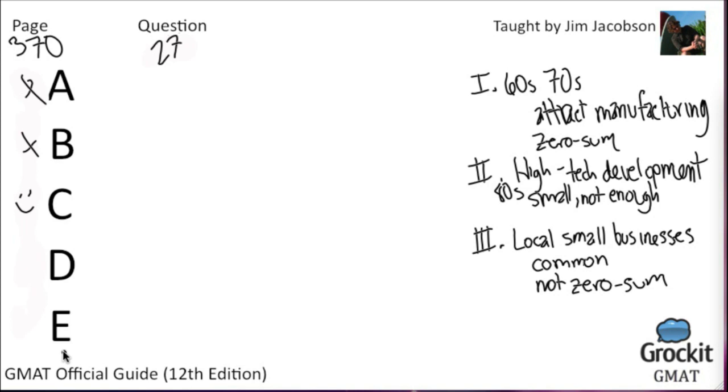D, they employed workers who had no specialized skills. The implication from the high-tech development thing is that now there are ultra-high skill workers in high-technology development, which, if you took it to its extreme, would say that the people in manufacturing do not have those high-tech skills. But it's way too extreme and obviously untrue. In fact, a lot of industry requires people who have equally specialized skills, so D is too extreme and also wrong.